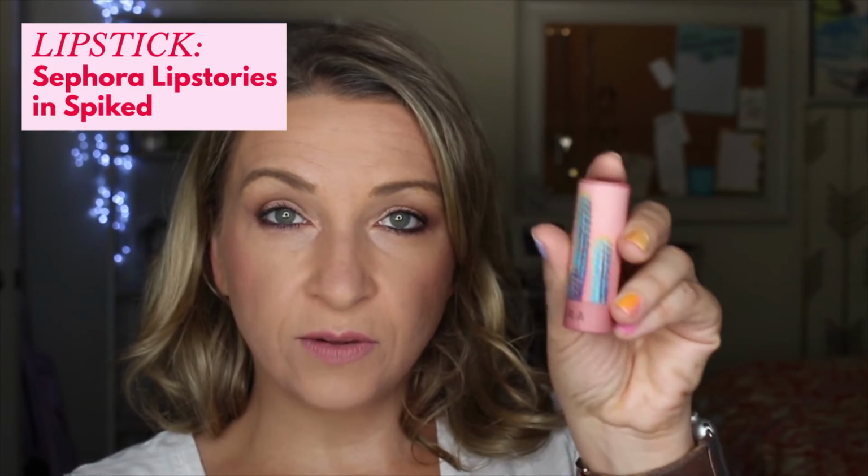I don't know if I'm loving that color today. Here, we'll use this instead. This is my other favorite. We all say it's called Made in Italy. It's not. This is Spiked from Sephora's Lipstories line. Yeah, this is what I want. It's got a little more plum. You know, sometimes you gotta play with it. You don't quite know. So that is how I would do my makeup for an interview.